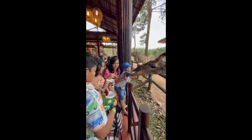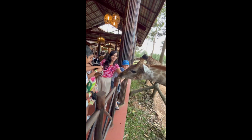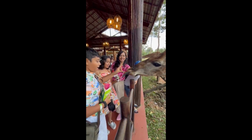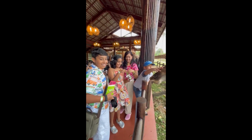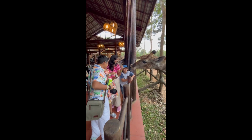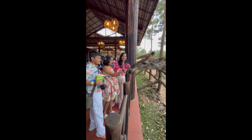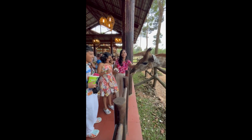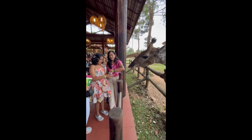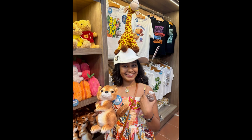This is the giraffe restaurant. It's such a cool restaurant. You can come here and feed the giraffes and touch them, and they'll give you giraffe food. You can buy that and feed the giraffes. But there are only very few eating options for vegetarians. If you're a vegetarian, there's only fries and things. So I would advise not to plan your lunch here.